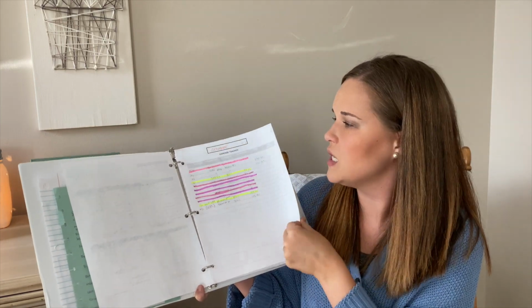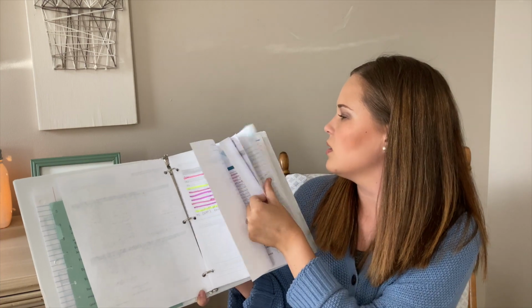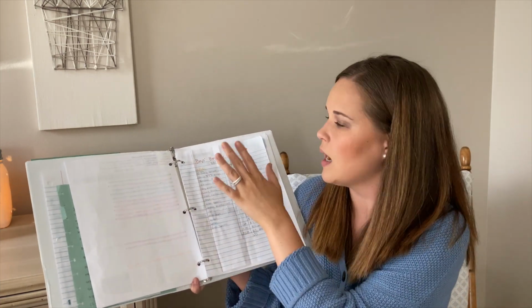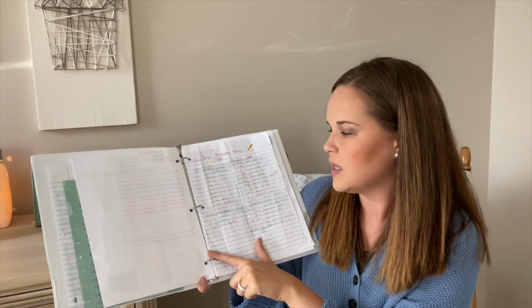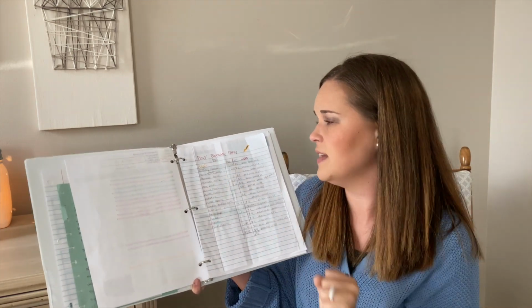So this is what's in here, and the only extra thing that I have is for birthday parties or different parties or events that we are hosting. I always make a separate sheet. You can tell it's been used and messed with, but our boys just had a birthday in September. And basically I write out how much is budgeted for that event at the top.